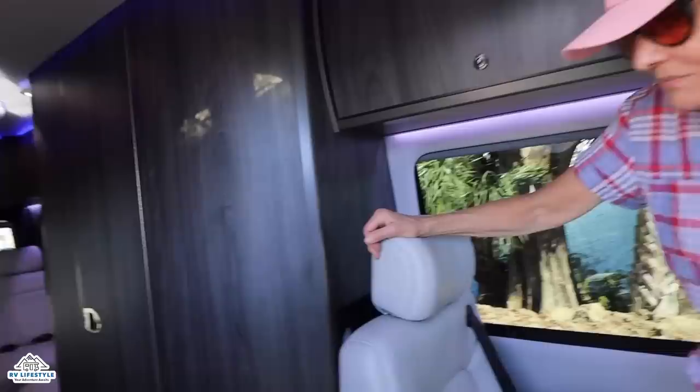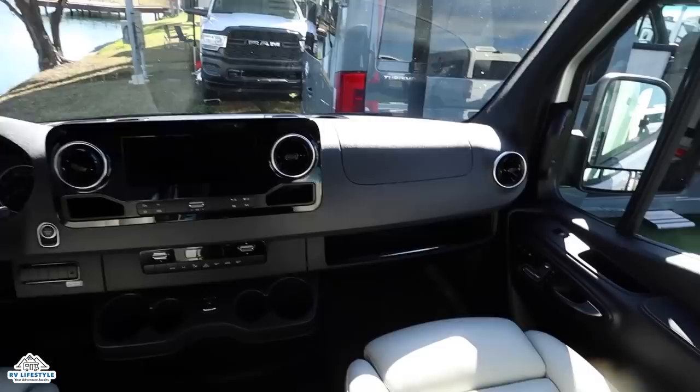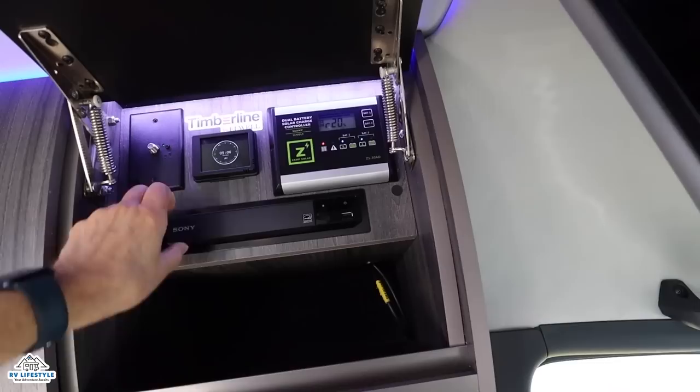Sofa bed, big kitchen, and this of course is this beautiful Mercedes Sprinter dashboard with the huge display for navigation, great comfort seats, all the bells and whistles, TV up front, really quality cabinets. I like those latches. Oh, look at that hardware. Here's your battery control stuff. Really nice, your DVD built in, not just banging around out there like so many people have.